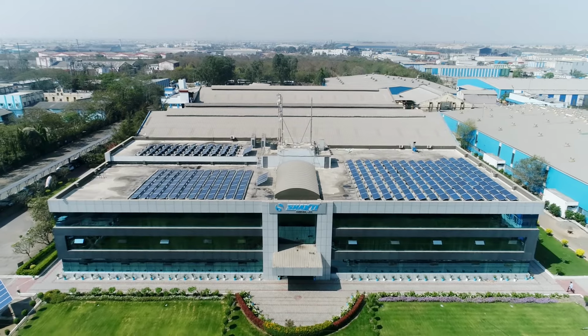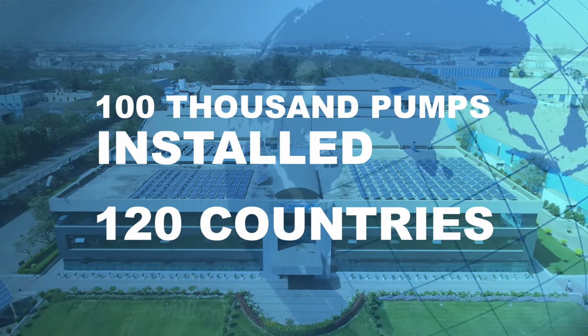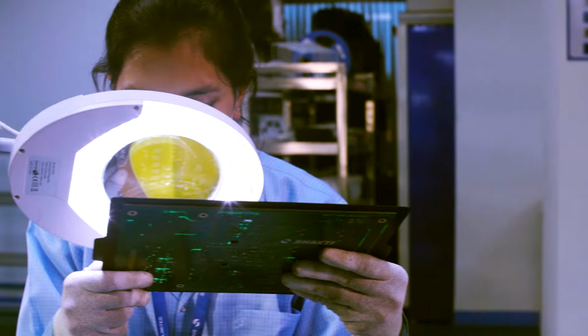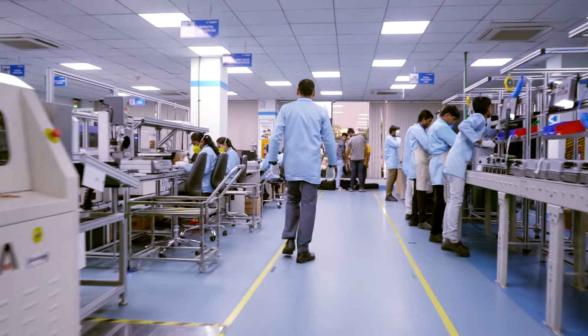No wonder we have reached a milestone of over 100,000 pumps installed in more than 120 countries all across the globe. Shakti Pumps has set up some of the most advanced assembly lines anywhere in the world. Here's a look at some of those wonders.